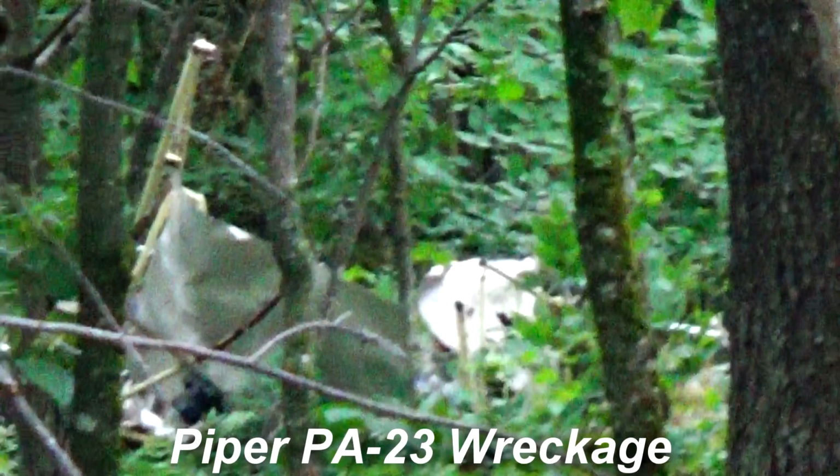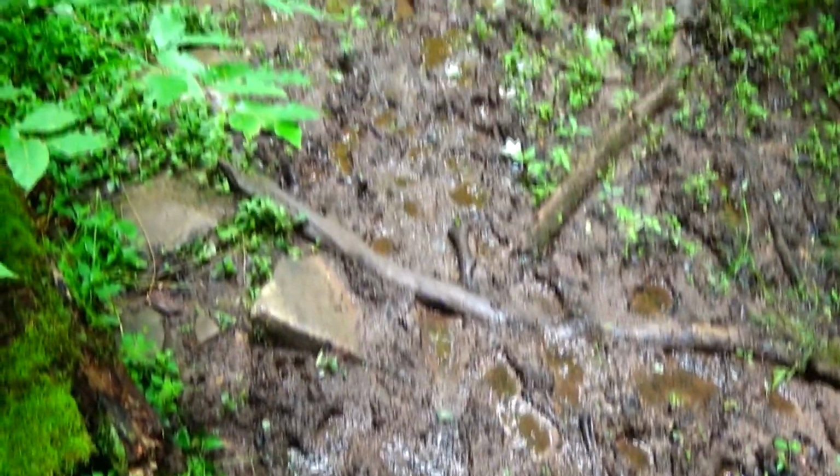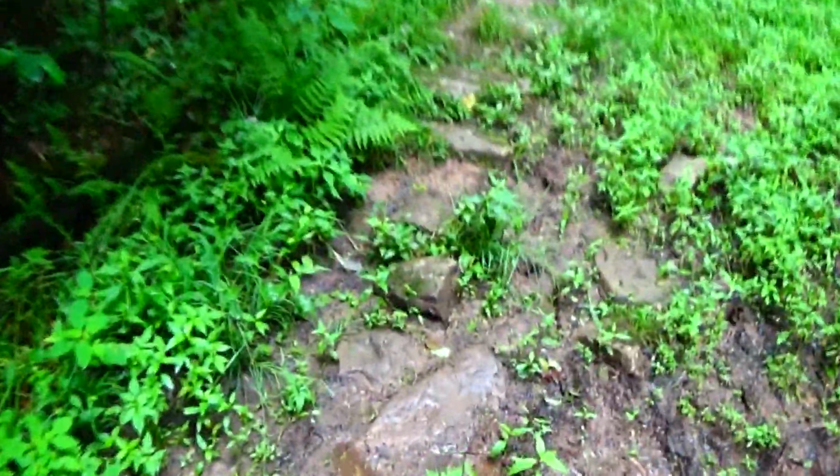There was a plane crash back in 1973 with 2 fatalities, and we could see the wreckage off in the distance from the trail. We decided not to walk down to it, and I just got a short little video clip of part of the plane. One thing to note about this trail is you get a lot of mud. We've been dodging mud for at least the last 3/4 of a mile.